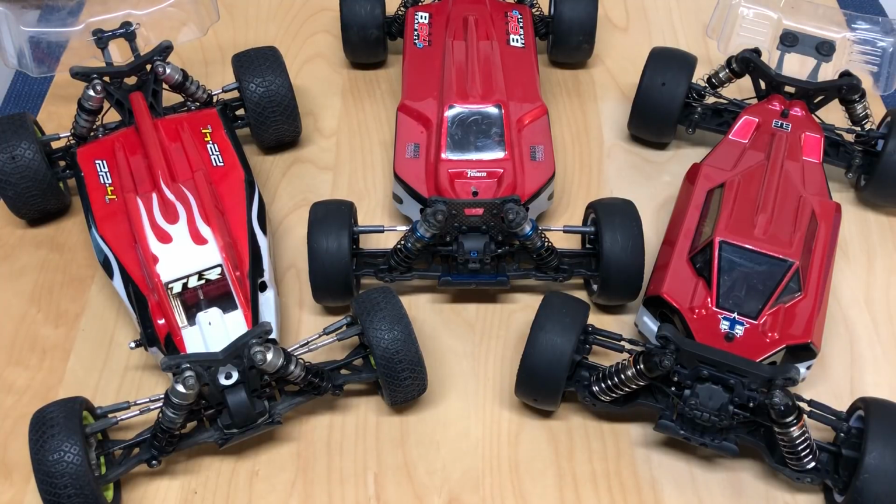And then on the right, you can see the Tekno EB410. I think this represents the new kid on the block. They decided to go their own way, bring down a lot of 8th scale roots to their 10th scale stuff, and come up with something totally different from the other guys. So I think these three represent a pretty good cross section of what's on the market today.